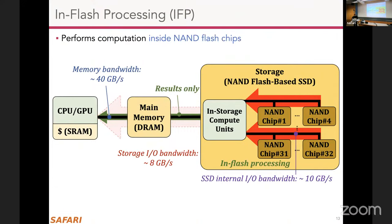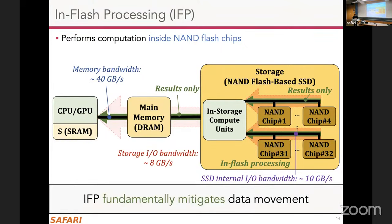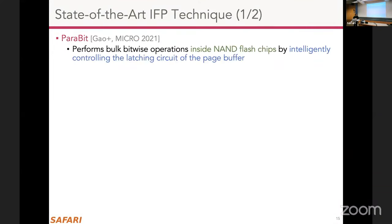Now, we'll move the computation further closer to where the data resides, and look at in-flash processing, where the computation is performed within the flash chips. Even through the internal flash channels, only the results are being transferred, which means the computation happens within the flash chips. So this fundamentally mitigates the data movement, but we will look at a few limitations of prior approaches in in-flash processing next.